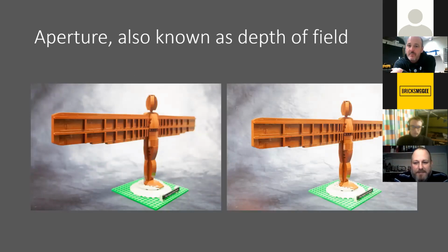Here's the aperture issue. This Lego model I've got of the Angel of the North. On the left, I've had a very wide aperture. It's only got in focus the bit I focused on, which is the left bit of the wing. The rest is out of focus. It's not a bad photograph. That's quite a nice effect. But for a Lego model, I tend to avoid that because I want it all to be shown. On the right is a very small aperture, so it's sharp across the whole model, but that's required a much longer exposure of a few seconds probably.